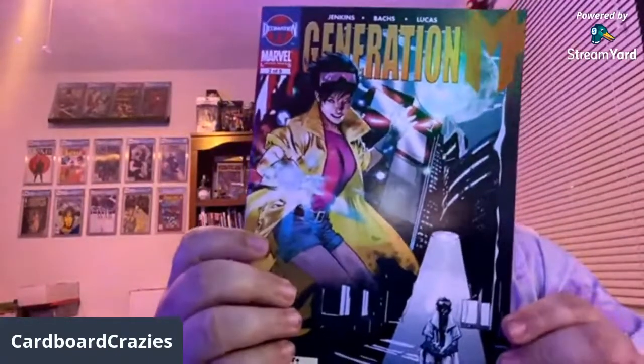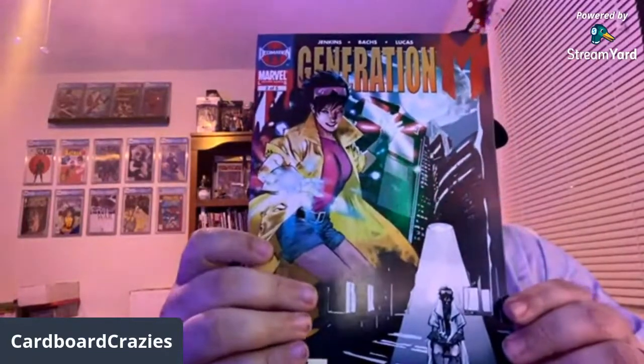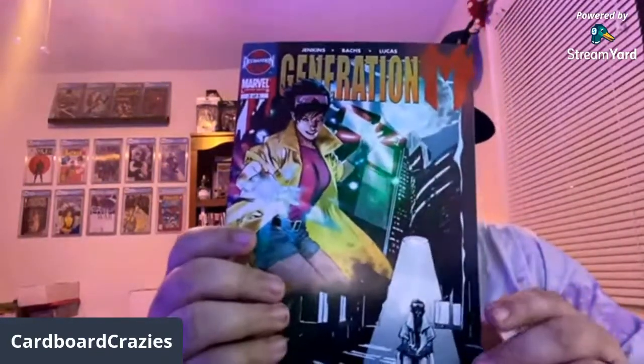All right. This next one is actually a Marvel book. Can you believe it? We found a Marvel book in this. This is Generation M, number 2 of 5. It's a really neat looking Jubilee cover. I like Jubilee. I liked her on the X-Men cartoon from the 90s. I love books that have her in it because she was always, at least from the show, the screw up of the team. She would mess something up trying to do good. So I can kind of relate to that.